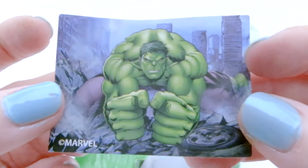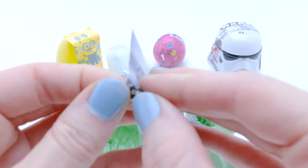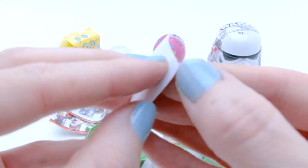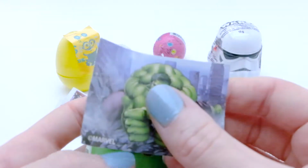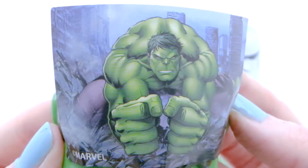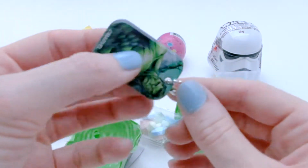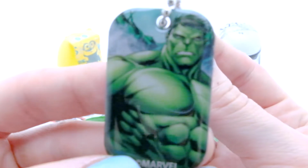There's our Hulk sticker. Cool. Let's check it out. Hulk smash. Wow. It's so cool. All right, what else? The Hulk keychain. It's so shiny.